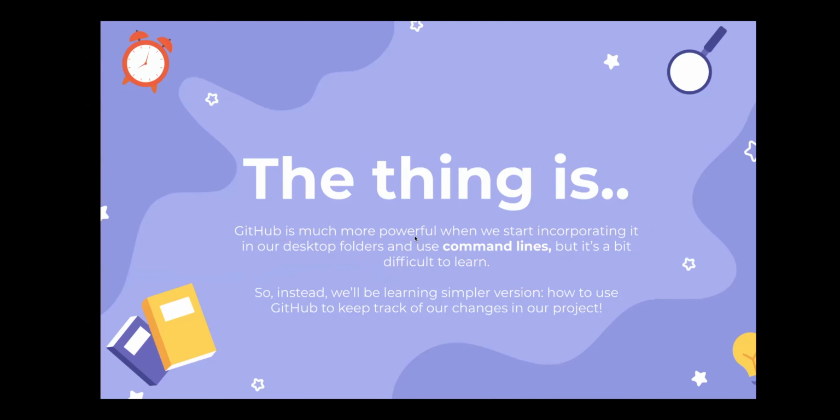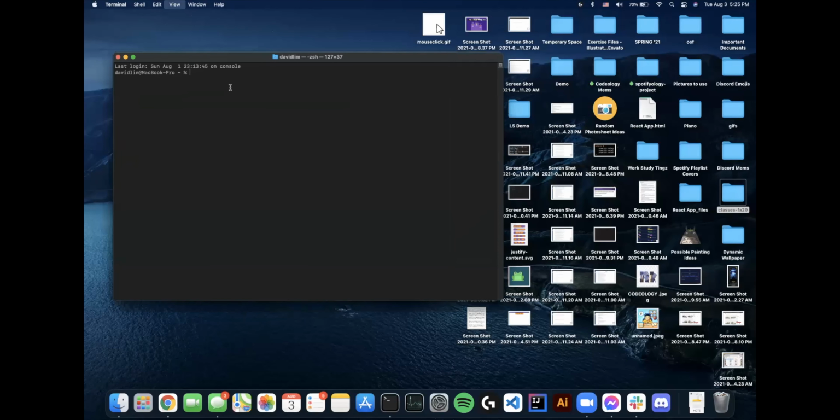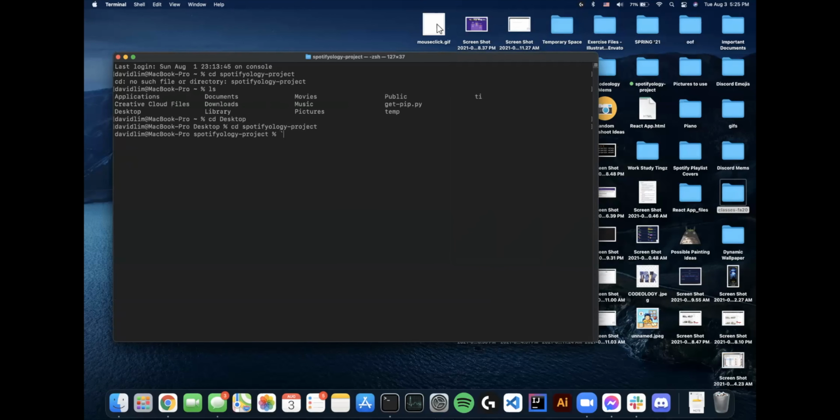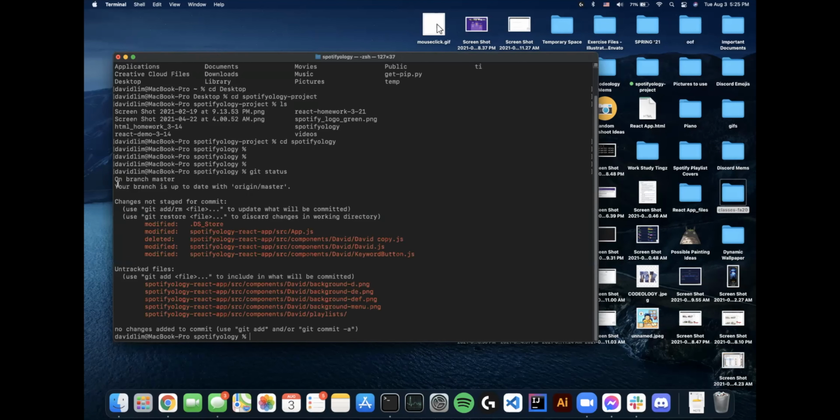Let me just show you guys really quick. Terminal is this thing that every computer has, a direct way to work on code, or a direct way to communicate with your computer. Don't take notes on this. Let's say I want to go to my Spotifyology project, and I can see all the different files. Oops, I'm supposed to go to desktop first. To really make use of GitHub, you'd have to learn all these different things. I'm gonna do git status, and they give you this status, and it looks very confusing, right? It's a lot of words that are hard to understand unless you really learn it.